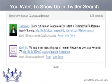Now, you also want to show up in the Twitter search, because there are companies and recruiters that are more trendy that like to search Twitter. And here you can see we've tweeted our client out, there at the top of the search results on Twitter. You can have your friends tweet you out to find you here on Twitter.